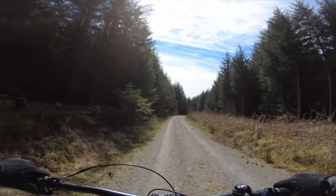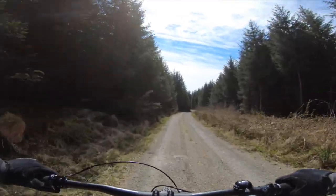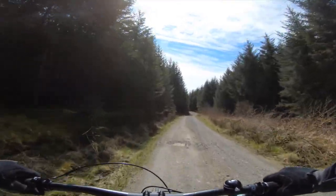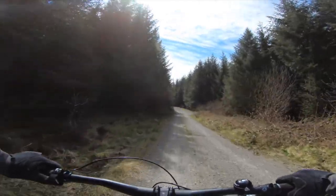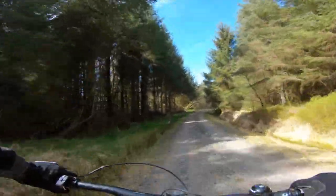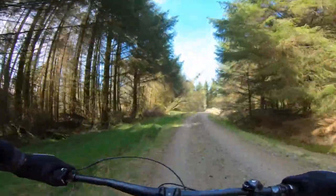Right, we're looking for a bridleway. We've come off the lake and we're looking for a bridleway that'll take us across to the other lake on the other side. Oh, a little bit off piece. Alwen Reservoir is the reservoir we're trying to get to.